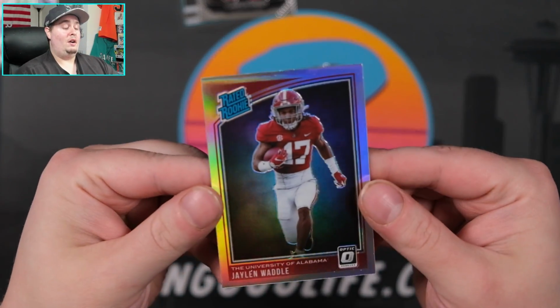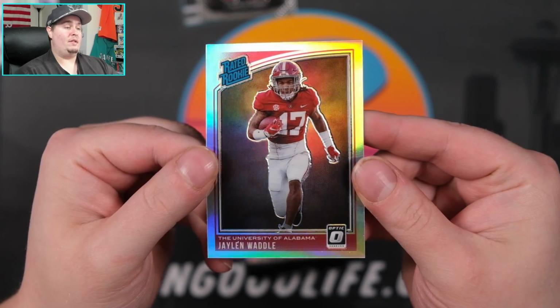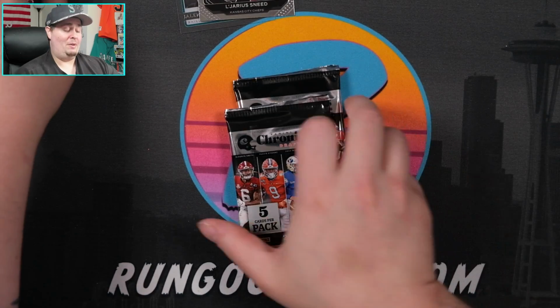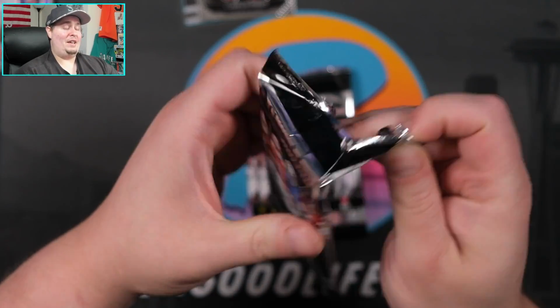Too much going on. Our optic preview rated rookie is going to be Jalen Waddle for the Dolphins. Yeah, I was hoping that would be a good QB. Let's keep it rolling, though.